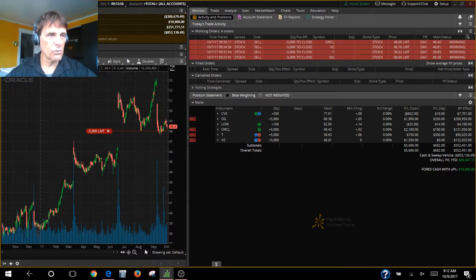Okay, Oracle settled at 48.40, but she started out the year right around 38. She traveled for about 4 months in the 38, 39 area. Jumps up and tries 42 for a month. Jumps up again, tries 45 for about 4 months. From the 45, 46 area, she gaps up to 50.